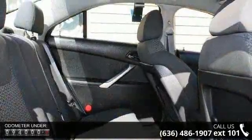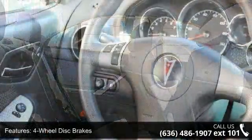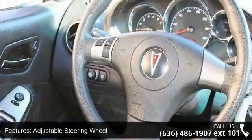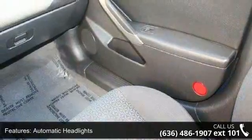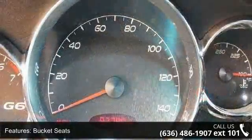Some of the top features included with this vehicle are 4-wheel disc brakes, adjustable steering wheel, automatic headlights, bucket seats, child safety locks, cruise control, daytime running lights, driver vanity mirror, engine immobilizer and front wheel drive.